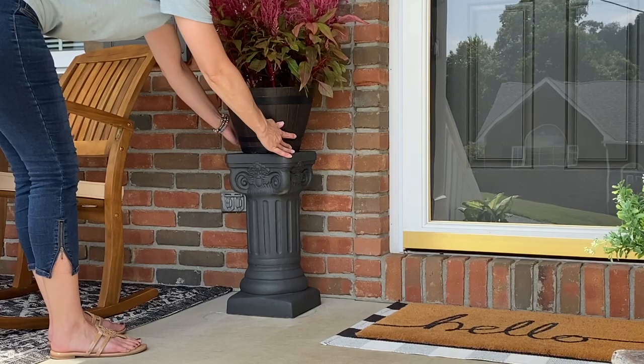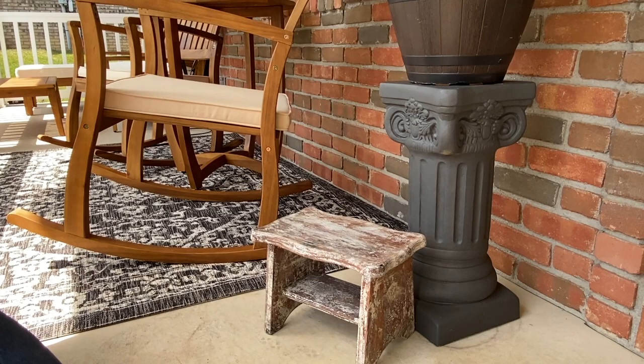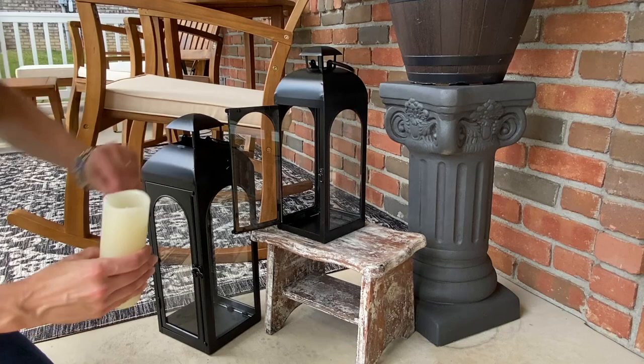I love creating a little vignette next to our front door. So here I'm placing a stool that I got from a local antique store. And then to it, I'm adding two lanterns that I picked up from Walmart. And then inside that, I'm using some battery powered wax candles that are from Amazon.